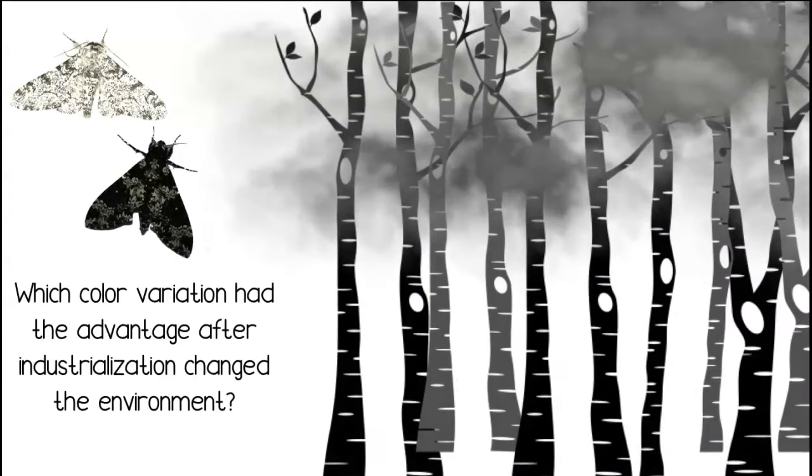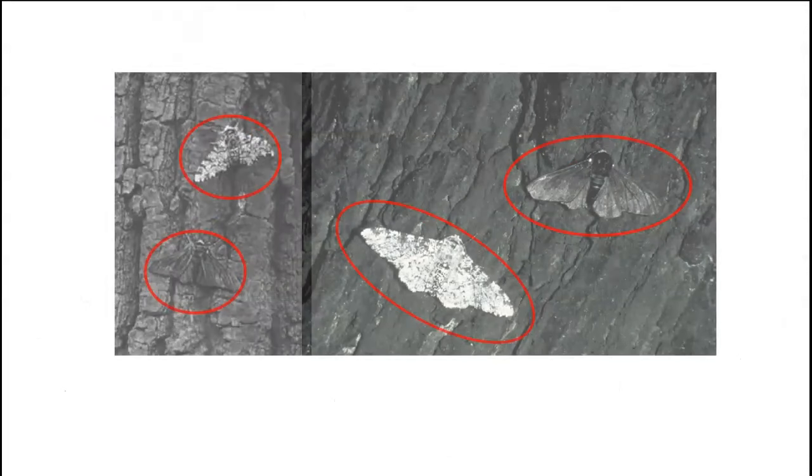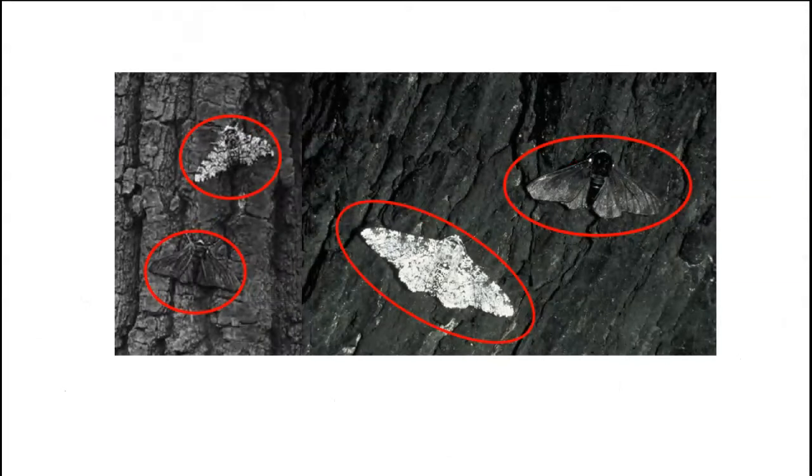Which color variation had the advantage after industrialization changed the environment? The dark-colored moths now had the advantage. They were able to blend well into the soiled trees, while the light-colored variation stood out.